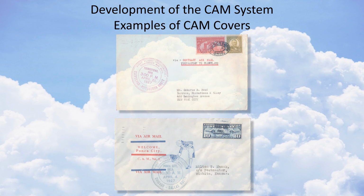The CAM routes were numbered sequentially from 1 in the order in which they were created by the Post Office Department. This was not the order in which the routes actually went into operation, however. For example, the first CAM routes to begin were CAMs 6 and 7 in February 1926. The inauguration of each route, as well as later extensions or other changes, generated a group of souvenir first flight covers known as CAM covers.